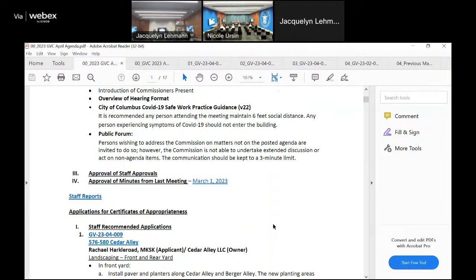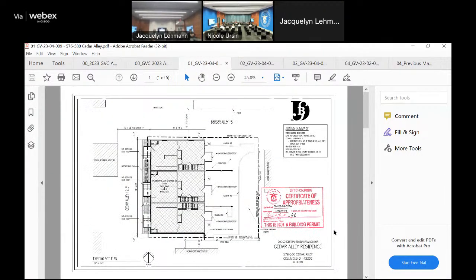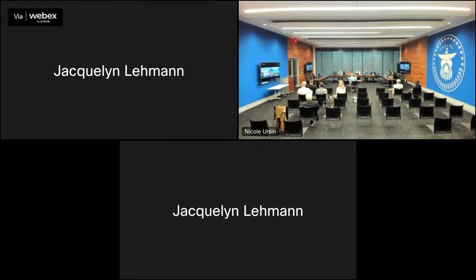Mr. Chair, I move to approve. Second. Any questions on the motion? Moving on to the applications for certificates of appropriateness, item one, GB-23-0409-0096580.